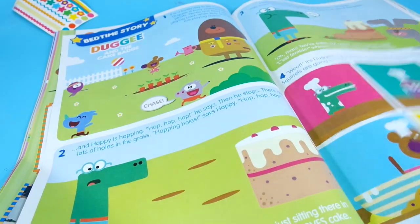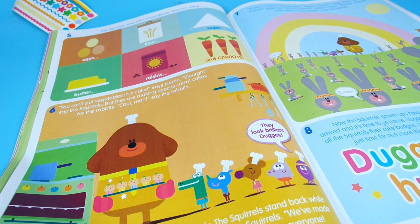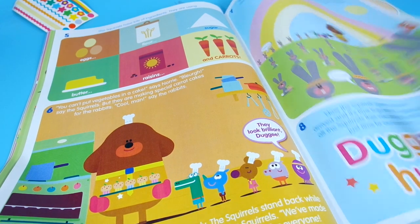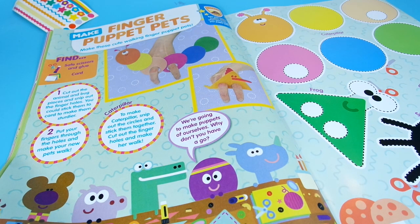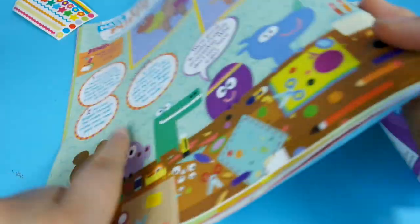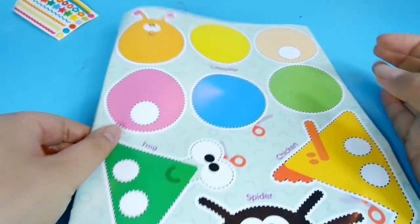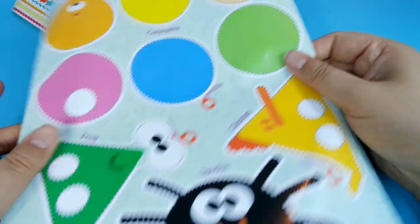Let's see. There's the bedtime story, the Hey Duggee, and the cake badge story, which is quite nice to read as well. And then finally, there's finger puppet pets activities, which is really cool. It's quite easy to make. Oh, you don't even need a card. Look, you can just use the back page, which has got all the shapes. How cool is that? Cut these out. You can make them with finger puppets.